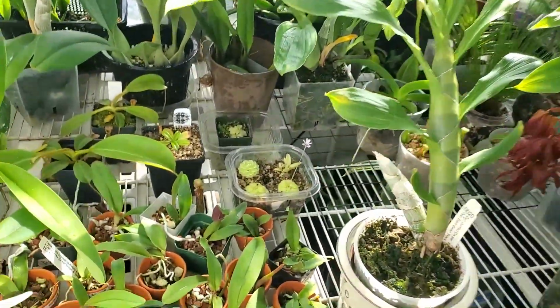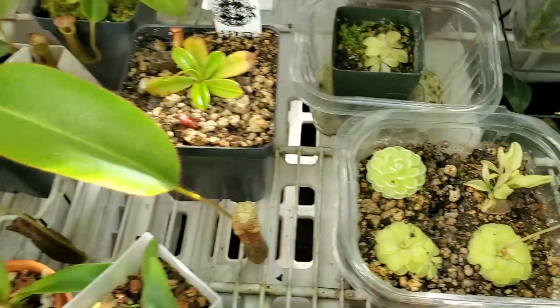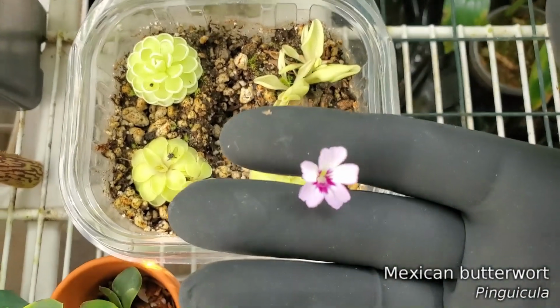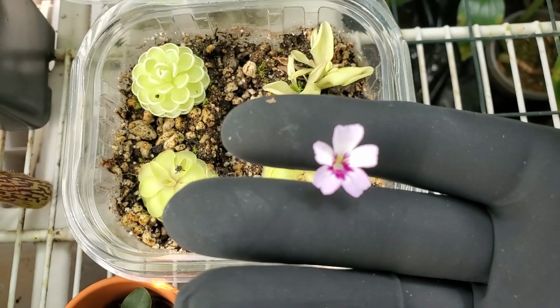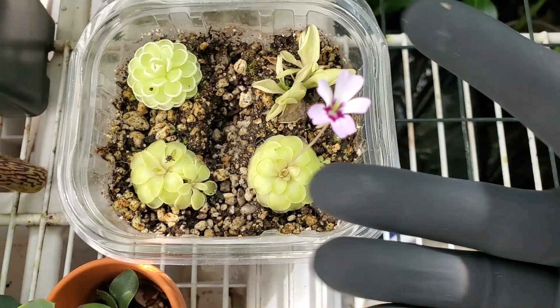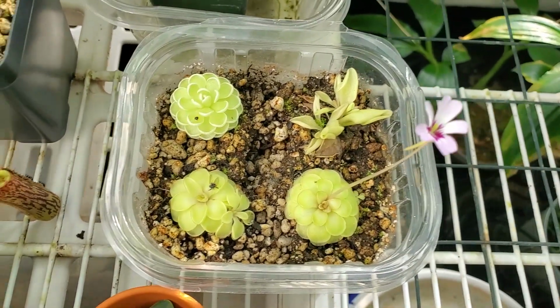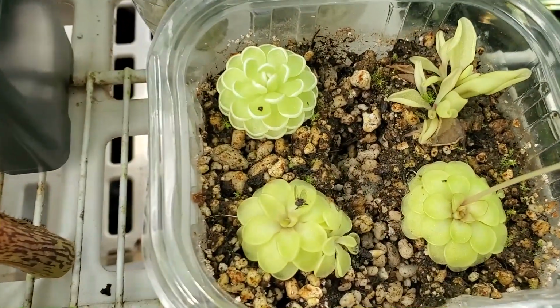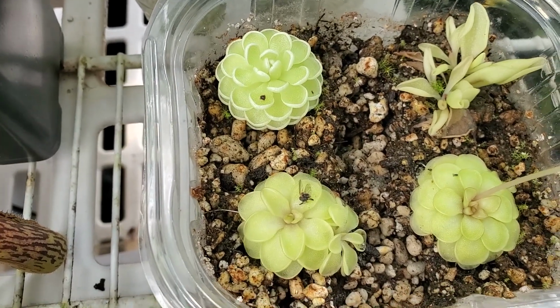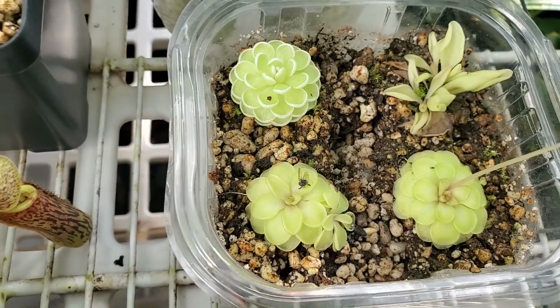Oh, another one of my little carnivorous plants. This is Pinguicula Snow Angel. Snow Angel has a cute little flower that just bloomed this week. And from what I can tell, these last quite a while. I dropped some insect parts on a couple of the little Pinguiculas to try to feed them a little bit.